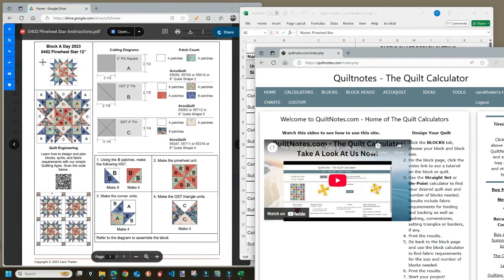This is the instruction sheet for Block of the Day 2023 0402 Pinwheel Star 12 inches. The 0402 means that this was released on April 2nd, and the 12 inches means it's a 12-inch finished block. Now, if you want to make a different block, I'll wait till the end and I'll go over how to find a different size block, but I don't want to confuse things right now, so we'll do that later.